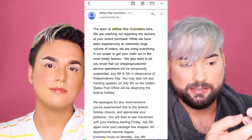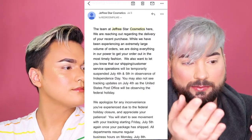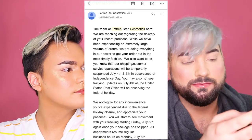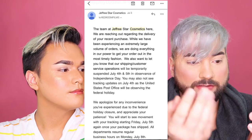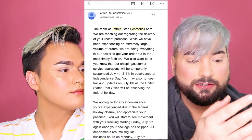And this one was reiterating, so this is July 3rd now, and it's saying, due to the 4th of July, the customer service operations are going to be suspended for July 4th and July 5th. And I was like, okay, I get that. And then it says you'll start seeing movement on your tracking starting July 5th. That didn't happen. I didn't see tracking on July 5th. I didn't see tracking until pretty much a couple days before we got the palette. And we got the palette on July 12th. And I ordered it on June 21st.